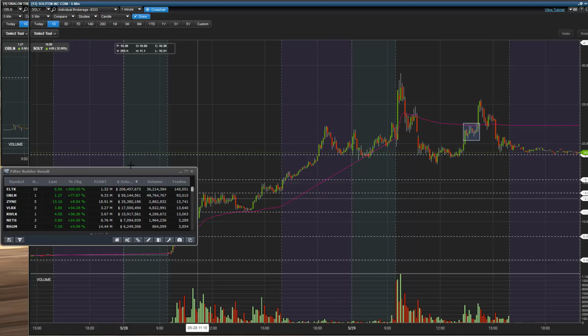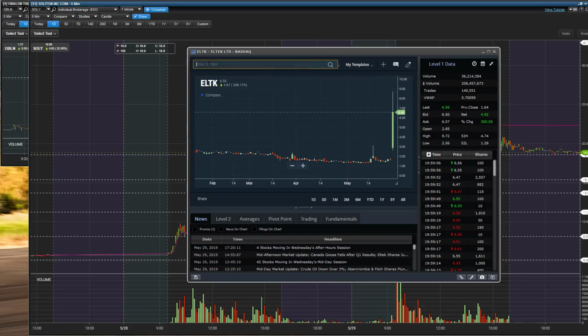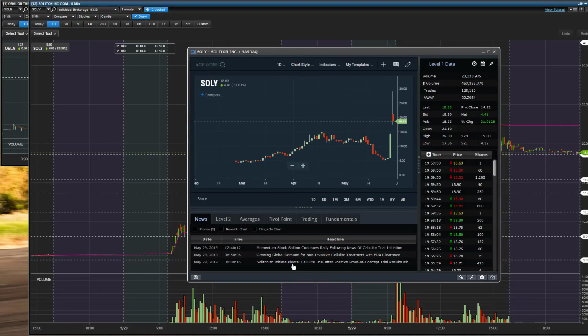So SOLY was the main runner for yesterday. Opened up at like $5.79, and today hit a high of $29 exactly. So with this play, we have to break down the basics, right? Number one, why did it run? So type in SOLY. And we see that they had news.